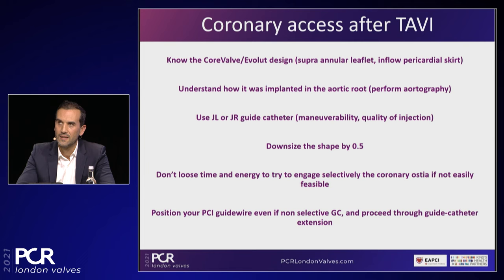Why JL and JR and not EBUs or regular guiding catheters? I think you don't have to be dogmatic, of course, and you have to adapt to the anatomy. What I mean is that sometimes, as the aortic root is smaller because of the frame inside the native root, you just have to have a short frame and short shape guiding catheter.